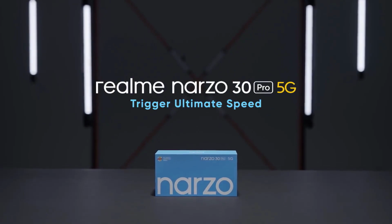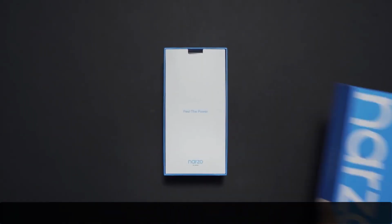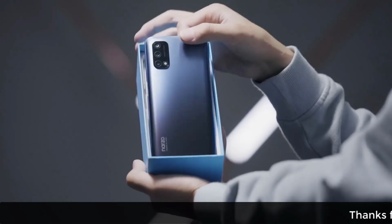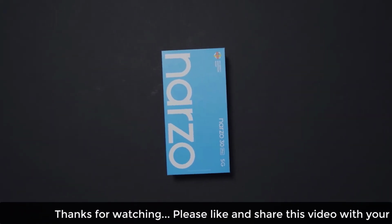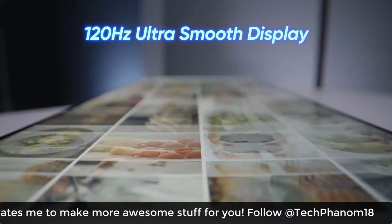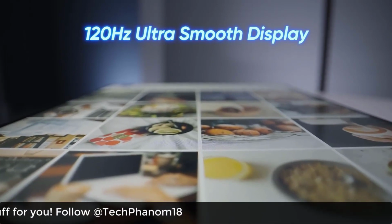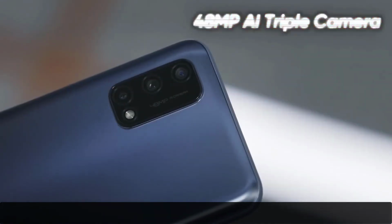Now if we talk first about the specifications of the Realme Narzo 30, it's going to run on Android 11 with Realme UI 2.0 on top, and on the display side it will have a 6.5-inch Full HD Plus display with an aspect ratio of 20:9. Not only that, it will be powered by the MediaTek Helio G95 SoC.